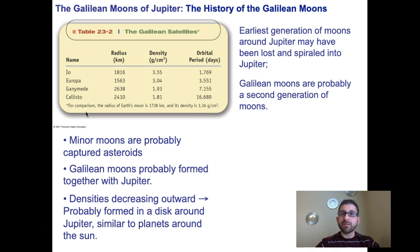Okay, now that you've looked at the table, you'll notice that density for Io is the highest, Europa is following a close second, Ganymede is at third place, and Callisto in fourth place for the 4 Galilean moons. And you'll notice that their orbital periods and their distances as a result are starting with Io, Europa, then Ganymede, then Callisto. So it's interesting to see that the higher the density, the closer it is to the planet.